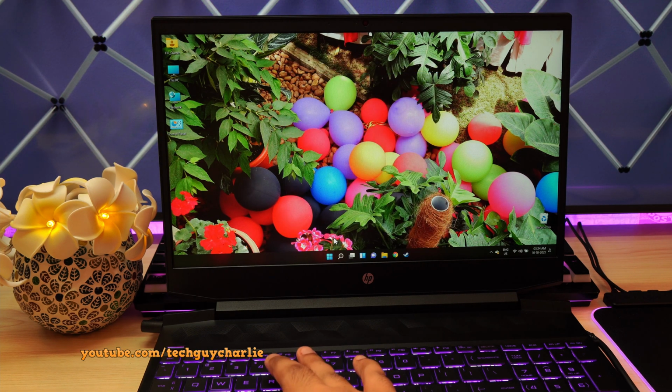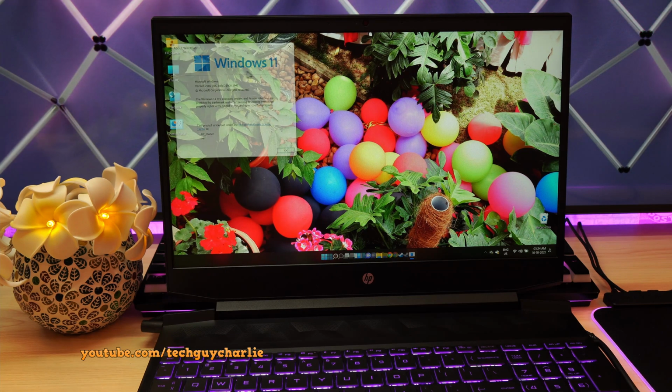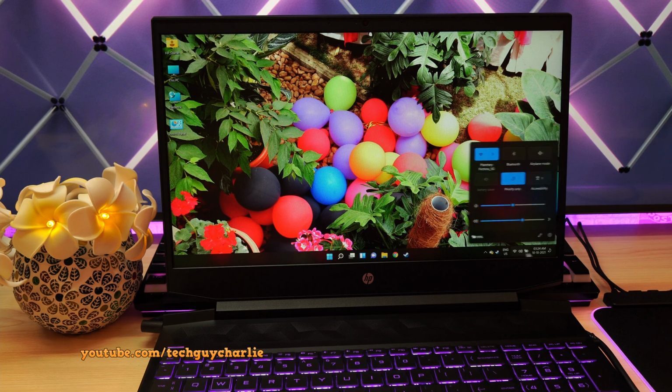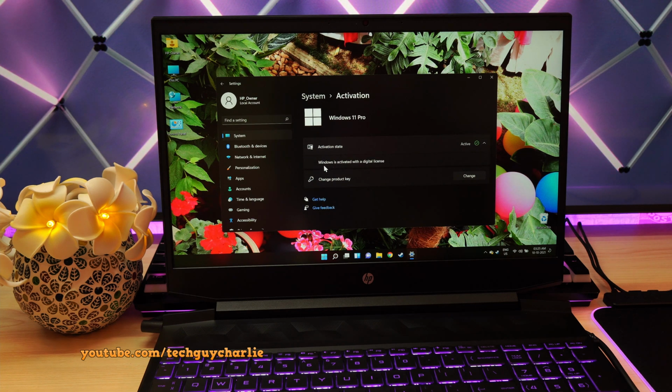And let me quickly show you. So Windows key R, we'll type in WinVer, and as you can see, this is Windows 11. Now before we wrap this video up, I want to check Windows activation. So I'll click over here, Settings, scroll down, and we will go to Activation. So this is Windows 11 Pro and it is active, and it says Windows is activated with a digital license.